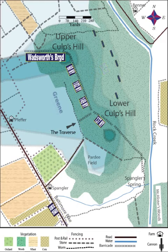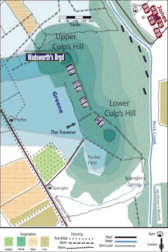Just at this inopportune moment for the Federals, Confederate Division Commander Johnson ordered 3 of his brigades to attack Culp's Hill. They had been lurking in the area most of the day, waiting for Longstreet to begin his attack on the south end of the line.